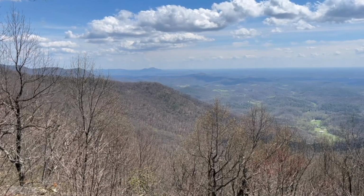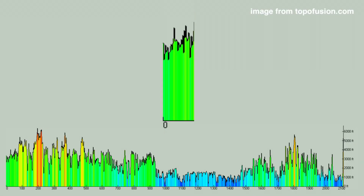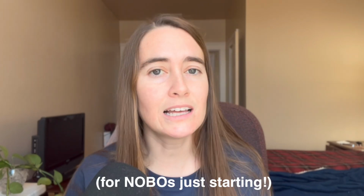Welcome to Georgia, the southernmost state on the AT. First, let's take a look at the elevation and how it compares to the elevation of the whole trail. Most hikers I knew found the elevation gains and losses in Georgia to be pretty significant. It takes a lot out of people.